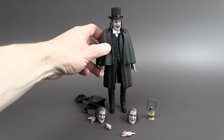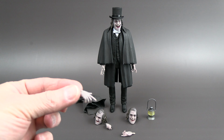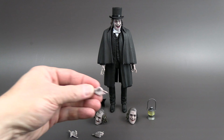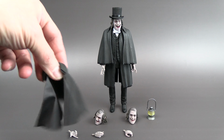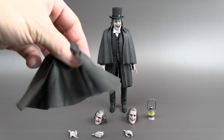The hands that he comes with are kind of splayed out, kind of creepy, like I'm gonna get you. Then he has a pointing hand, a holding hand, which will be good for the lamp, and a pointing hand for the other side. Then he also comes with a fabric version of the cape, and it's really nice. The material makes me think of the stuff you use to clean glasses. The collar is plastic. This that he comes with is rubber.